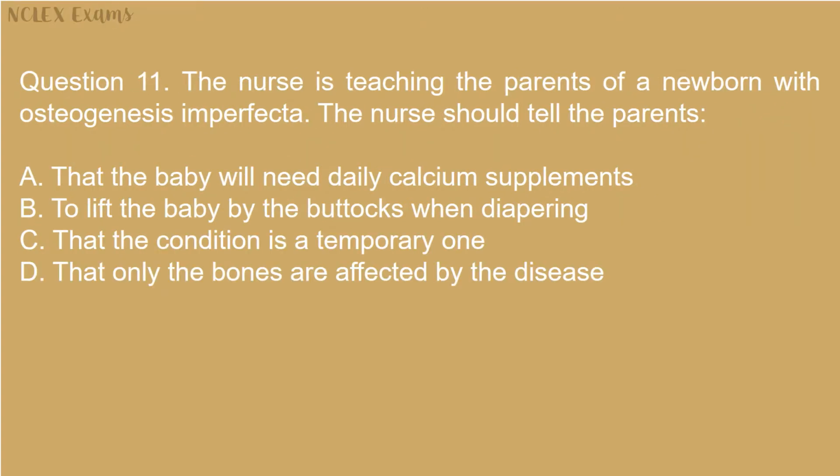Question 11. The nurse is teaching the parents of a newborn with osteogenesis imperfecta. The nurse should tell the parents A. That the baby will need daily calcium supplements. B. To lift the baby by the buttocks when diapering. C. That the condition is a temporary one. D. That only the bones are affected by the disease.